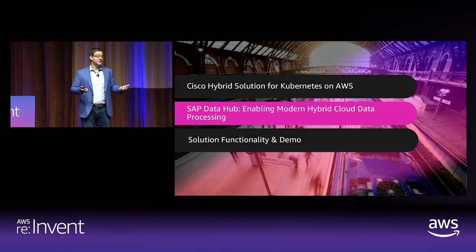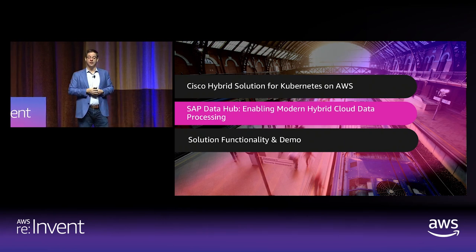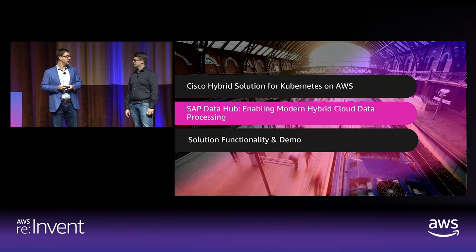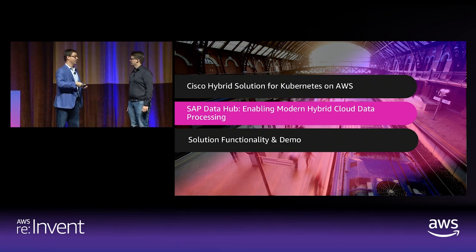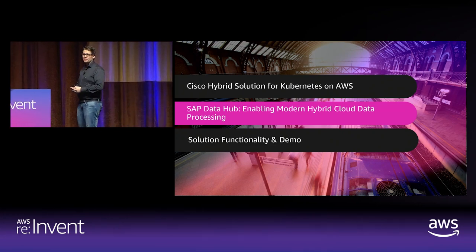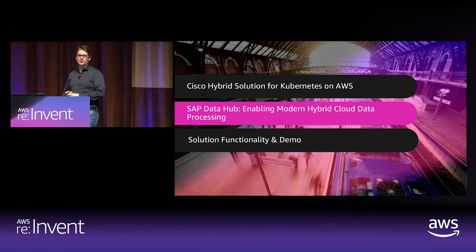So with that, I'm really excited to invite Lars to the stage here to talk about the work that we've done together and to show SAP Data Hub as a production application running on top of this solution. Hey, Lars, thanks for being here. Thank you. So, wow, what a crowd. Thank you for showing that much interest in our topics here.